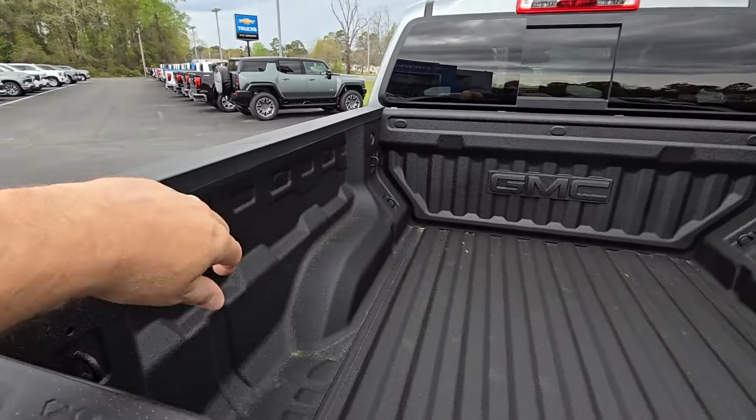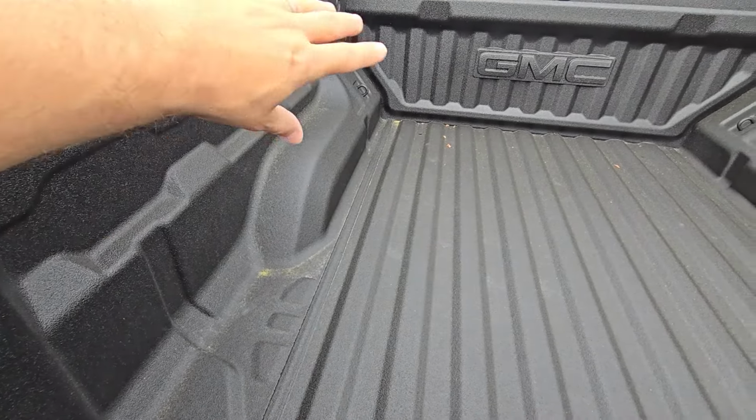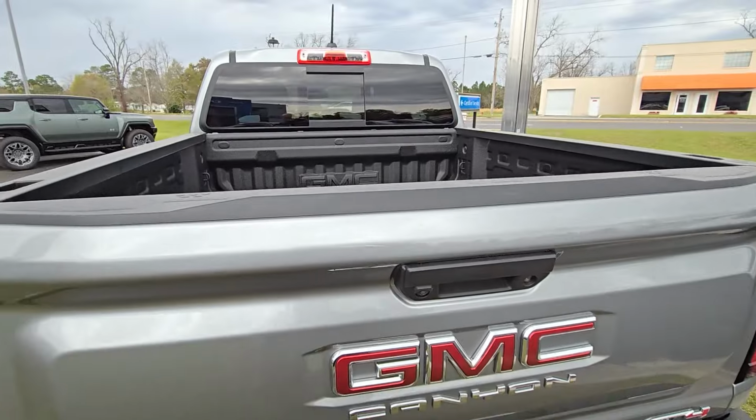Even with a bed liner in it, I promise you that any truck I own from now on, I don't care if it's bed lined or not, it will have a rubber mat in it. That $80 rubber mat keeps everything from moving and works incredible. Just one of the best things ever.